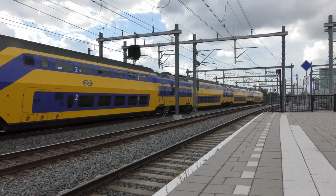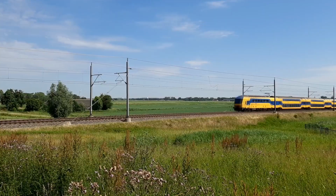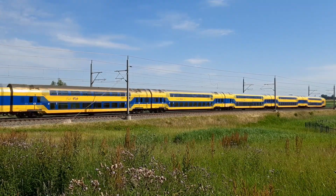An Intercity every 10 minutes, large double-decker trains and a high punctuality. I welcome you to the Dutch Railways.